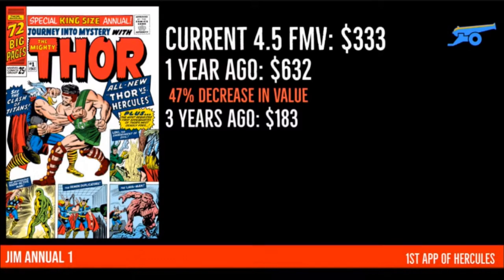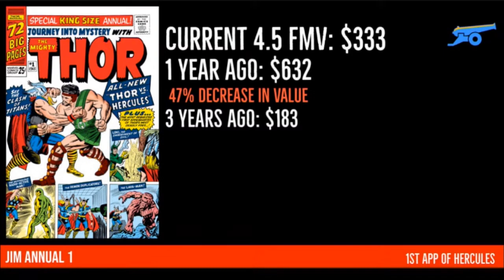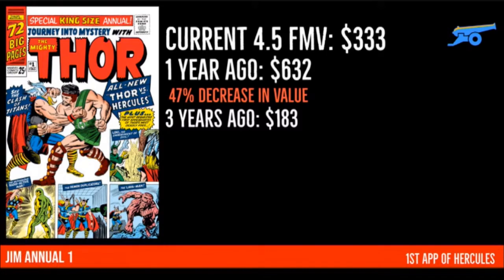And when we talk about the COVID market, one thing that I always like to look at, pre-COVID, that 3 years ago mark, that 183 mark was right around or right before when COVID hit. And if you follow the trend before that, this book was on an upward moving fair market value. That long-term hold, right? It was slowly increasing in value. COVID hits, it booms a little bit. Then we know the movie's coming out and we know Hercules is in it. Everything went crazy, including this book.